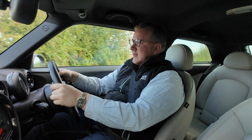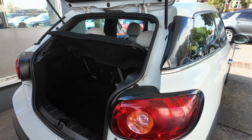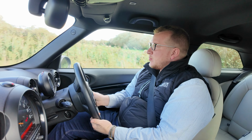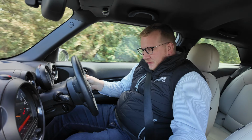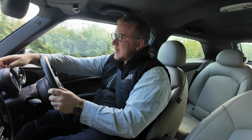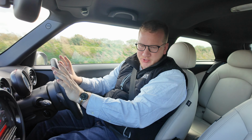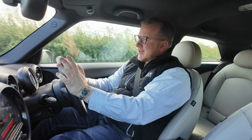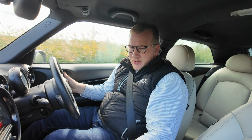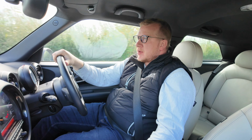Add into that the characteristically Mini handling, and this is a great all-rounder for someone who wants a quirky, fun hatchback. The nice thing with this being a BMW based product is that the build quality feels good. Some of the interior materials aren't the best, they're quite plasticky, and there are the odd rattle and creak in here, nothing out of the way. An Audi A6 this is not, but that's not what you're expecting when you buy a Mini, is it? The leather interior is probably my favourite part of this car.